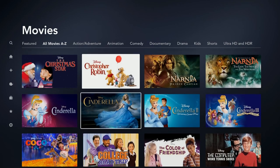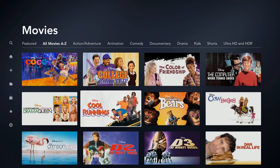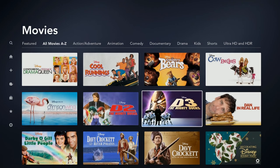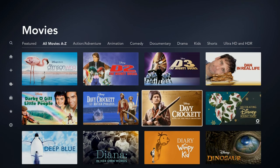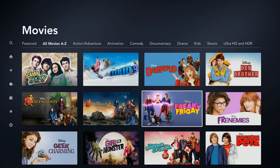Moving down the list, you've got everything from like Chronicles of Narnia. You've got Cowbells, The Country Bears, Cool Runnings. You got D2, The Mighty Ducks. You've got D3, Davy Crockett. You've got some older Disney classics in here that you might not have expected. And some of them you may not have seen for a while. Maybe you've never seen them at all. So there's some great ones here to check out.